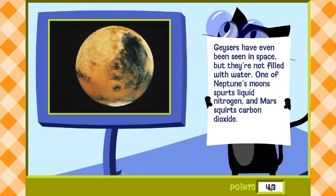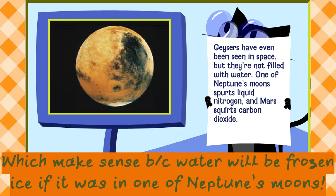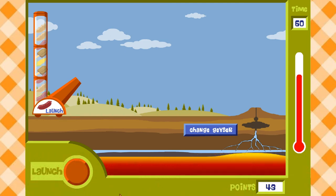Geysers have even been seen in space, but they're not filled with water. One of Neptune's moons squirts liquid nitrogen, and Mars squirts carbon dioxide. Geysers on Mars? What do they think up next?